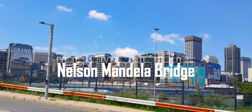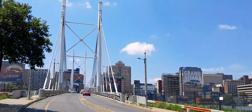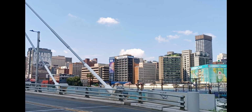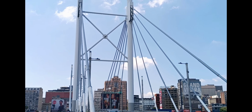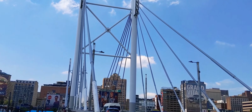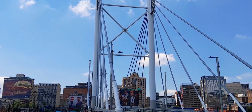Now I'm at Nelson Mandela Bridge, a bridge that was named after the first black democratically elected president of South Africa. This bridge is still situated in the area of Newtown. So today I'll be taking you around to this bridge, just a brief visit. Please join me on this tour.